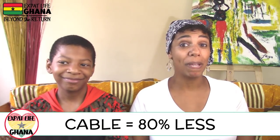And it is something I feel I have to ration so that there's enough Wi-Fi left over for me to do my work online. And it kind of sucks that we can't just watch all the shows on Netflix that we want to all the time. Okay, we have cable, and that's about 1/5 of the cost of what we paid in the States.